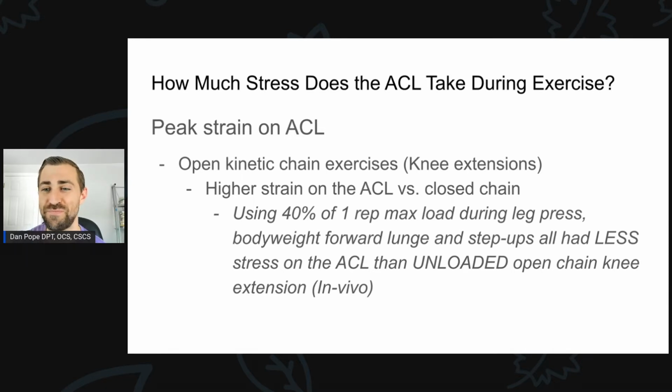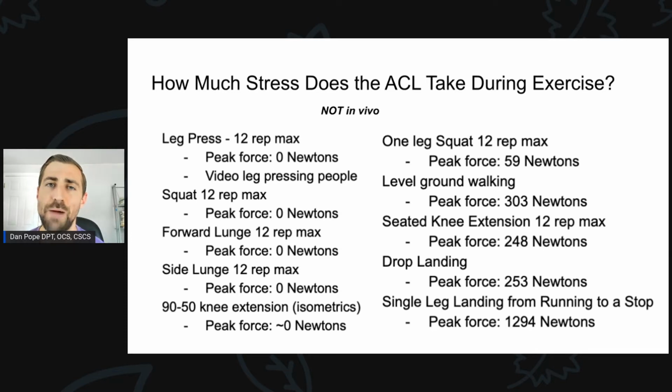Next, I want to go over common gym exercises and how much stress they place on the ACL. Now, keep in mind, these numbers are not in vivo studies. These are biomechanical models, right?